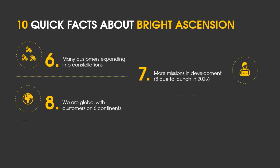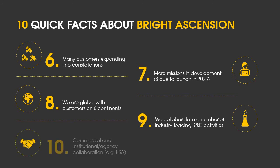The focus of many of our customers is on growing into or expanding their constellations, and that applies to both our current customers and some of the missions we have in development. So we have 8 more due to launch heading towards 2023 that we know about at the moment. We have customers on 6 continents, and we work with those on a commercial basis, but we also collaborate with them and a number of institutional and agency customers on R&D activities.